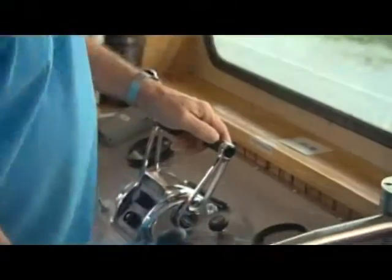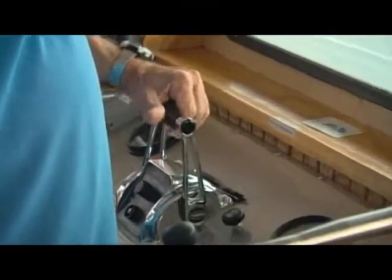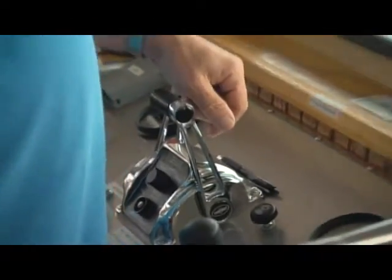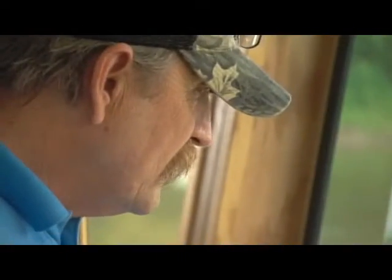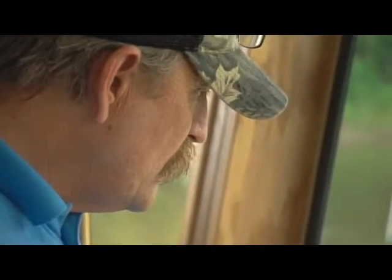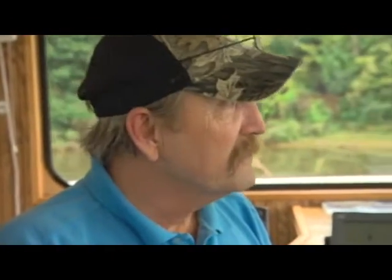Good system. We've actually had to do an emergency quick shift with it, from full ahead to full astern, to keep from taking a pleasure boat out. I was really amazed at how quick it shifted, and we were in reverse, and it did no damage to the gearboxes. Everything worked really, really well. I was surprised at it, and I'm not easy to impress.